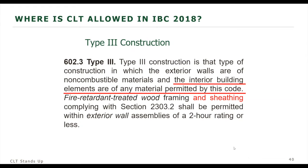And then Type 3 construction. Typically, you would see Type 3 construction in mid-rise construction, or I've seen it used in restaurants and other types of construction. Well, it can actually be used for other occupancies, but it is typically used for mid-rise construction, where you see 5 stories of wood construction over one level of concrete podium.